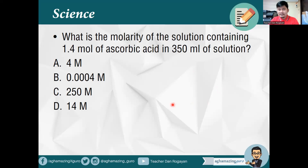Okay? So if we're going to convert 350 ml to liters, ilan na yan? 350 divided by, ilan ba ang, diba? So that is, okay, that's correct. Sige, let's reveal the answer. That is 4M. Okay, so that's letter A.